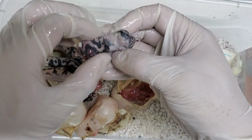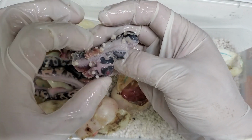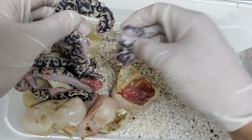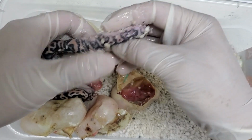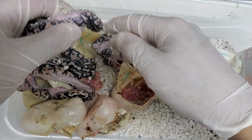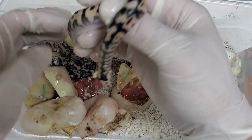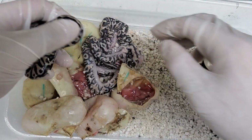This one I can't even look at the patterns on the side of its neck because it's so far deformed. Yeah, so this one's got some uniformity around the side of its neck as well. So yeah, if I was to call it, this one would have the 3 genes. The other 2 I would say pastel yellow belly, possible extreme gene.